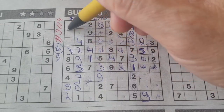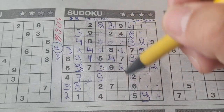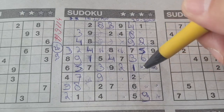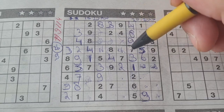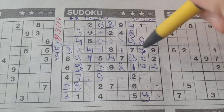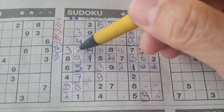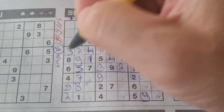We have a 3 in the first column, no 3 there. 3 should be there. 3, 3, need a 3 here. Alright. Cannot continue with the 3. But the 2. Yeah, we have all the 2s, and all the 2s are used. I can see digit number 2.